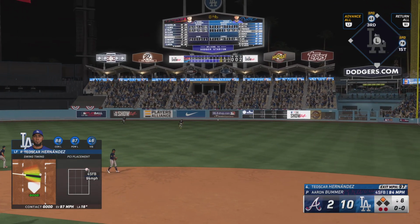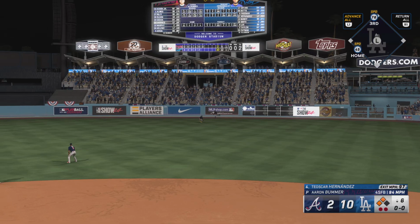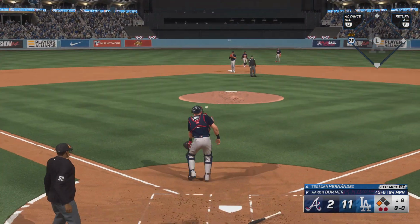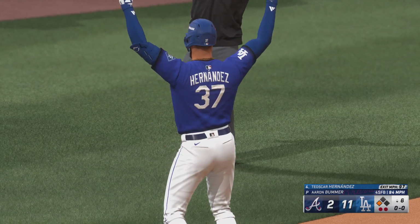Can't get there, and now maybe extra bases. Here comes Freddie around third. He scores, and they now lead by 9. Pulls into third safely with a triple. Well done. Drives in the run.